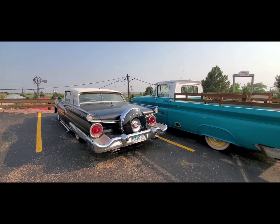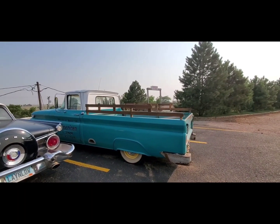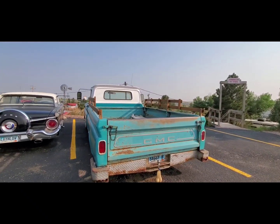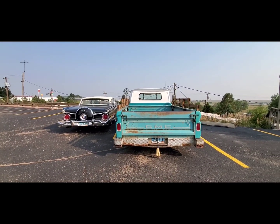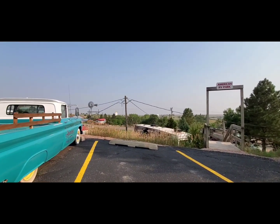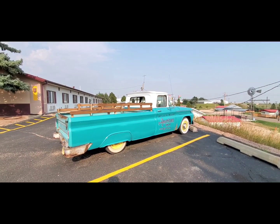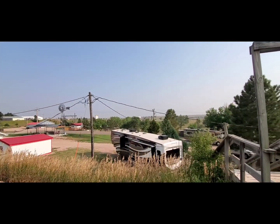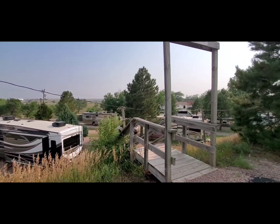Here's the back side. The tag says laying low, and right next to it is an old GMC truck that belongs to the American Inn. That's really cool. I'm going to stop here and take some photographs, and here are the steps to go down to where the motorhomes are. Yep, it says welcome to Murdo, South Dakota. And down here are the big RVs that I was talking about.